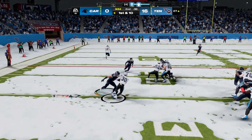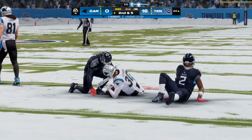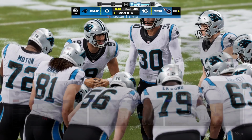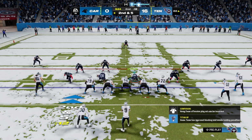Right back to Hubbard. Elijah Molden up to make the stop. That's a strong pickup right there on 1st down. And as this drive goes on, we're seeing an offensive line and running game imposing its will. Here's 2nd and 5 now from the 22.